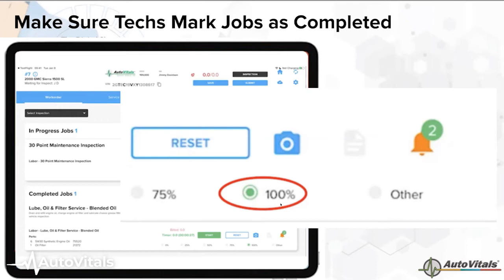Yeah, that's exactly the key, John, to have those techs do that at certain times. Bill mentioned in the previous breakout his Dr Pepper rule, 10, 2, and 4, for the techs to do that. I recommend the techs do that as soon as they get done with the job. Mark it 100% complete. That way we know where they're at in the process, and we can start staging more work for them.